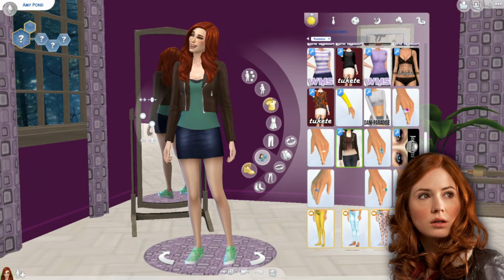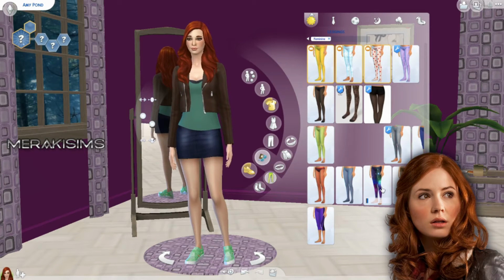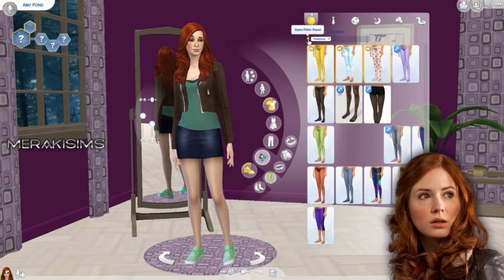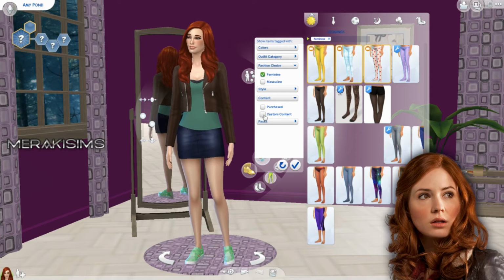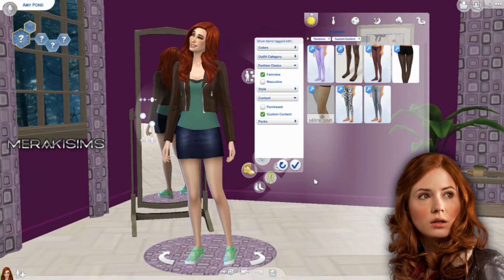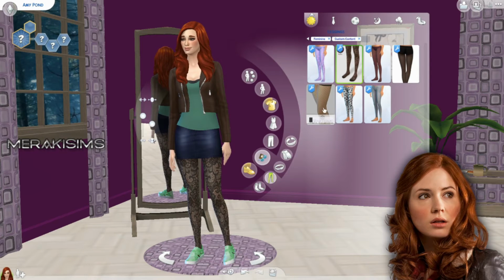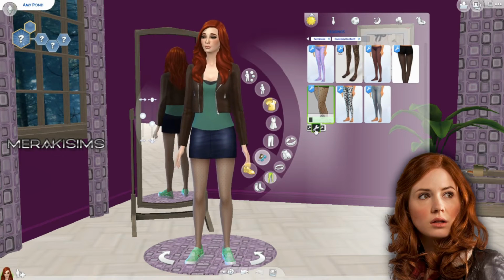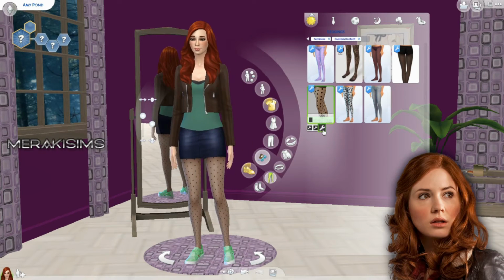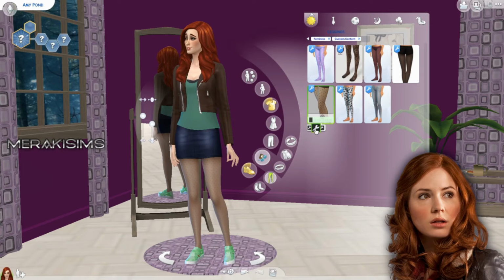And then I used some tights, which are under leggings, I believe, and they are by Meraki Sims. Sorry if I butcher that. I almost used these, but they were a little bit too busy for what I liked. So I did the polka dots, and I think, yeah, I did the middle one.